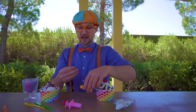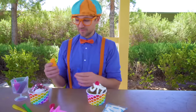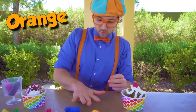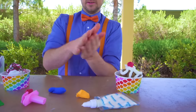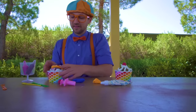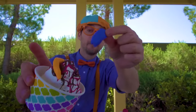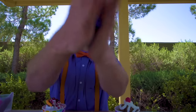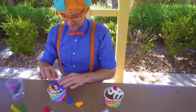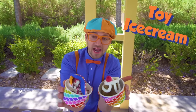And this one looks like we have some blue and some orange. Blue and orange, my two favorite colors. Let's make some gummy worms. All right, let's take half of this orange, roll it out. Okay, ooh, look at that. An orange gummy worm. Put it right on top right here. Then let's take the blue and we'll make another gummy worm and put it right there. All right, roll it out. Ooh, look at that gummy worm. Let's lay it right there. And there we have two tasty looking toy ice creams.